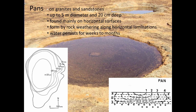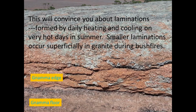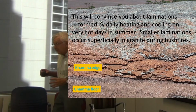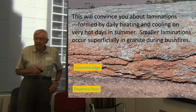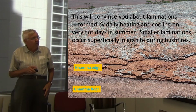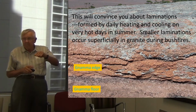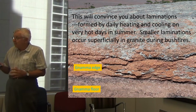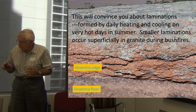And in it the water will persist for weeks to months, particularly in WA, in the wheat belt, with the winter rain. But things are a bit different at Stanthorpe. But first of all, this will convince you of the laminations. So here's the gnamma floor, and here are the laminations. And they form naturally by heating and cooling that's pretty hot, 45-degree days. And the top bit of the granite will split off, and then that makes a weakness, and the pan will form. And this is the essence of my talk, because this doesn't happen at Stanthorpe.